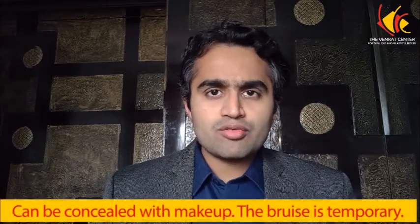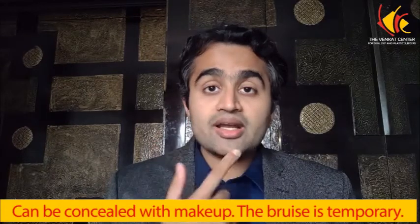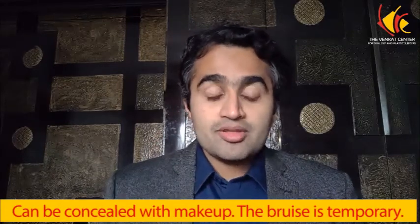Bruising is when you get hit, you get a small reddish mark. That is bruising. This happens in maybe around 4 to 5% of all filler injections. Some common areas where this can happen is in the under eye and in the lips. If this happens, it can be concealed with makeup. It is temporary, but it can take around 10 to 14 days to completely go away.